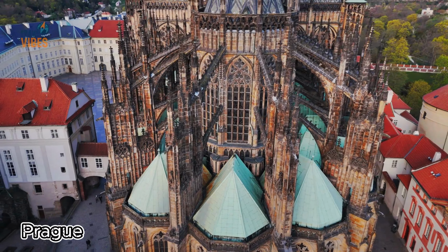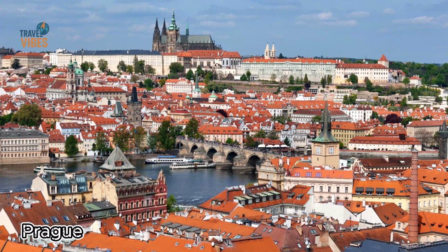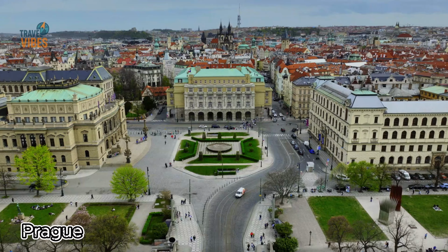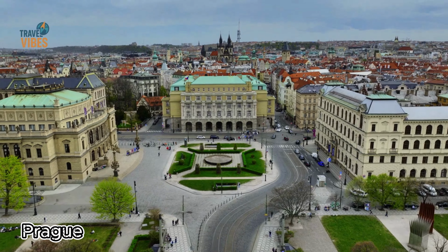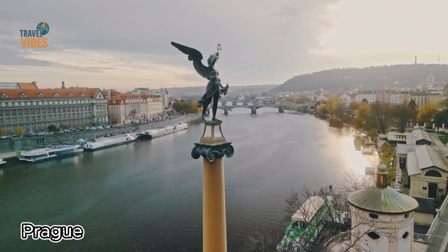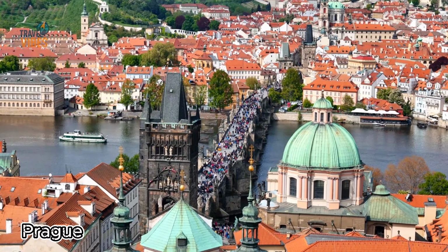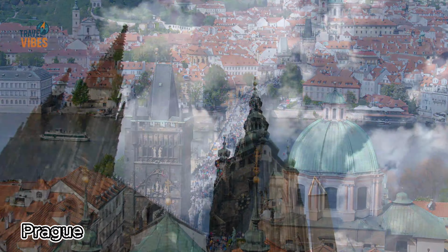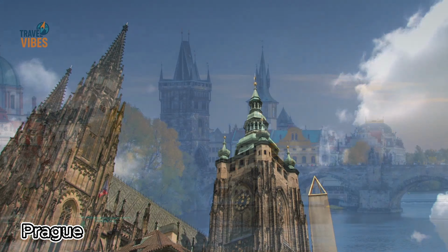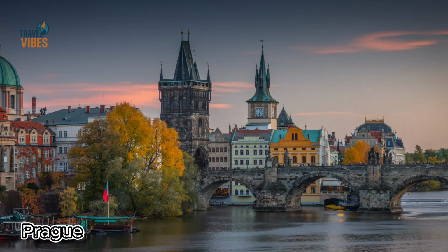Prague is the heart and soul of the Czech Republic. Known as the City of 100 Spires, it is a living gallery of Gothic towers, Baroque churches, and colorful squares. The Old Town Square echoes with stories from the Middle Ages, where the astronomical clock marks time with its magical dance.